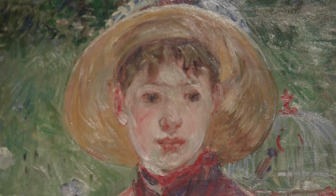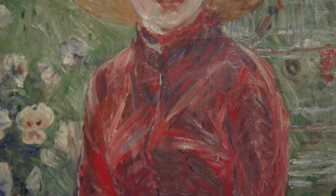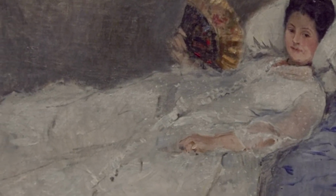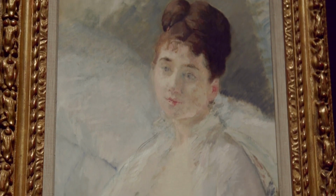So really excitingly, we have 3 works by Berthe Morisot and Eva Gonzalès. It's really interesting that Wilhelm Hansen collected those works by women impressionists because at the time, perhaps they weren't as well known as their male counterparts.